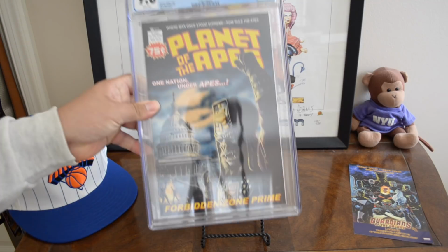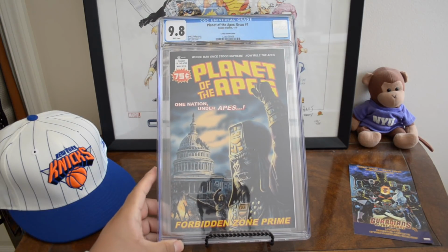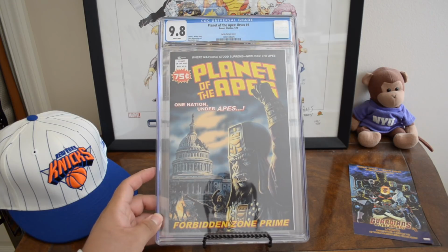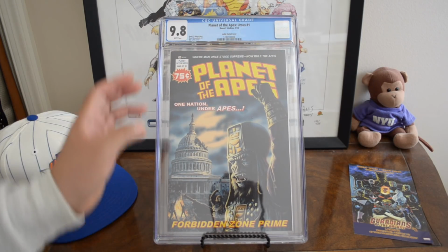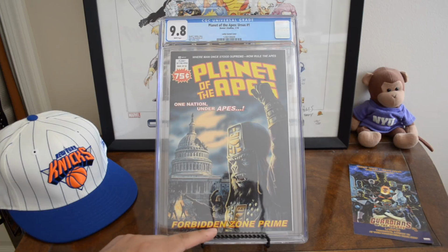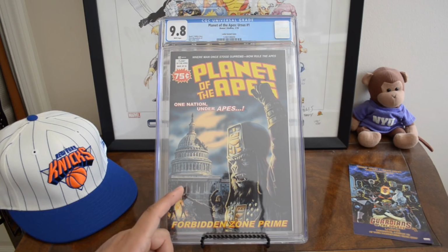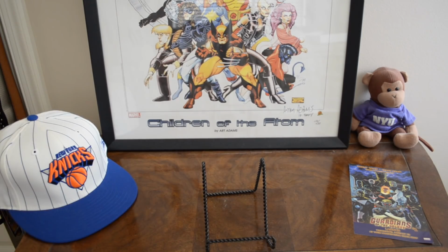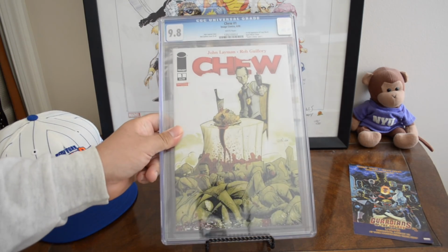Alright, so I really like this comic book. Not many people might know about this, but Planet of the Apes Ursus #1, this Bob Larkin variant. Supposedly, if memory serves me right, this comic book cover was supposed to be used in a Planet of the Apes comic issue in the past, was never used. They brought it back for this issue. Still has the 75-cent cover price on it, so I just thought that was a cool comic to have in the PC.